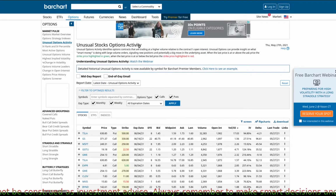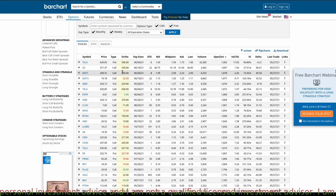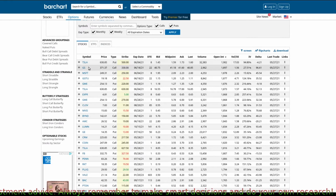Unusual stock option activity. Okay, so the big trade right now is a put on Tesla. The expiration date is 2 weeks out. So it's betting that Tesla is going to get rejected from the 630 level. It kind of makes sense. We'll review Tesla.